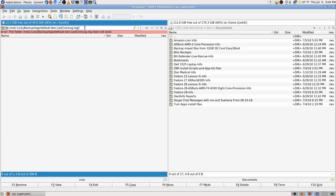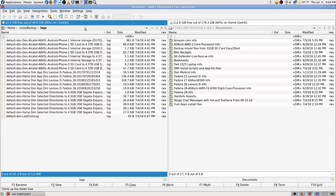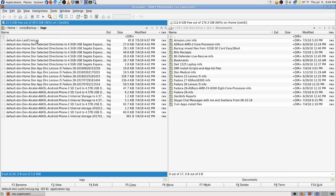Usually you can't do that anyway. Oh, that's a folder. Default Don. Oh, okay. Let's just try to get into that folder. There we go. There's a bunch of logs. Okay. That's a log directory. Default Don. This is all Lucky Backup. What is this? Oh, I see. It's a log for each and every one of my, like, not scenes. Scenes are in OBS Studio, but, okay.